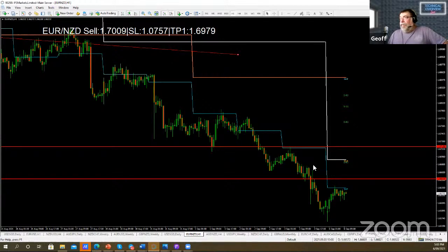And we got from there down to here, down to here, down to here, before we got taken out with this bar this morning. So Euro Kiwi is now out, and we got, what did we get out of that? 300 and something pips, 330 pips, I think, off a 48 pip risk. So that was a pretty good trade as well, Euro Kiwi.